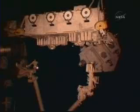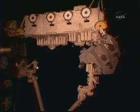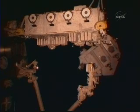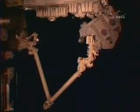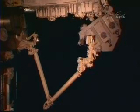View here of the new exposed facility with the space station robotic arm ready under it and the logistics carrier that's about to be added to it moving into place via the space shuttle robotic arm.